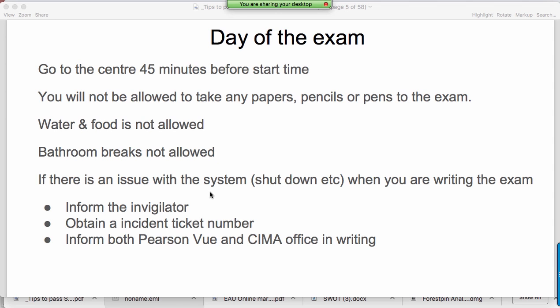Because these are key points that you need to understand, and how do you report an issue? Because all of these have happened to students that we know personally. So this is not hearsay, this is not any rumors, this has really happened to students, all right?